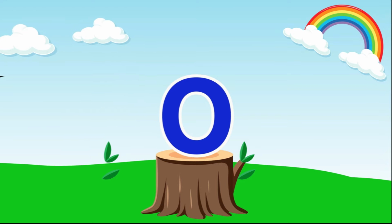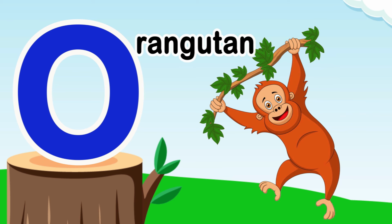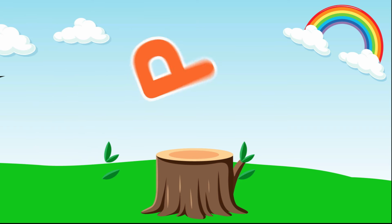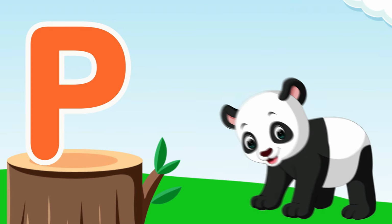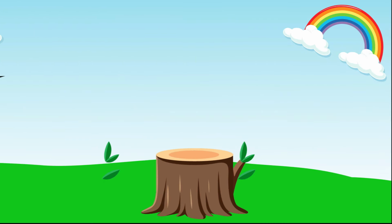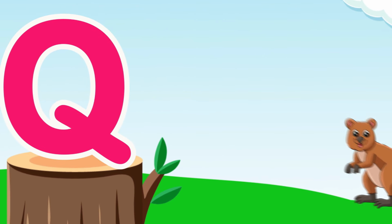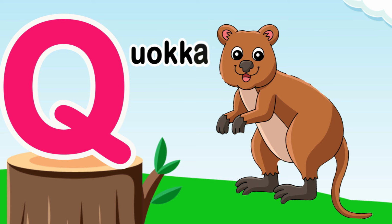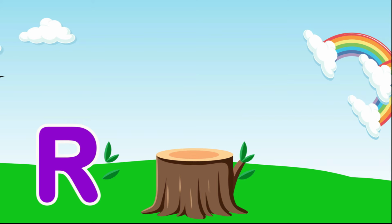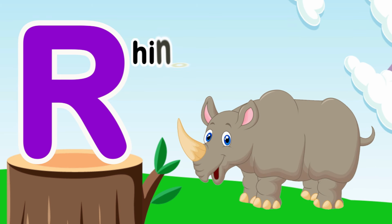O. Orangutan. O is for orangutan. Panda. P is for panda. Q. Quokka. Q is for quokka. R is for rhino.